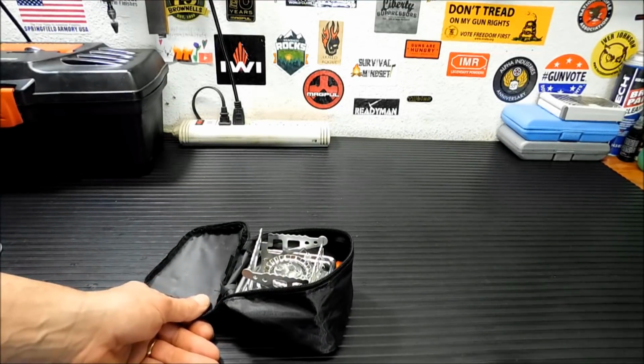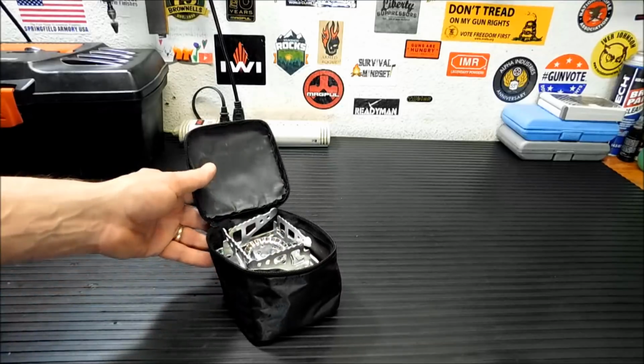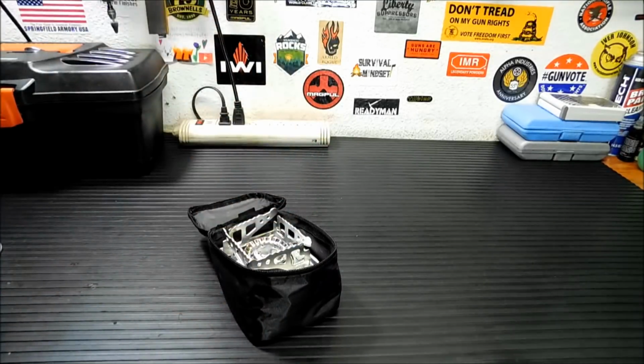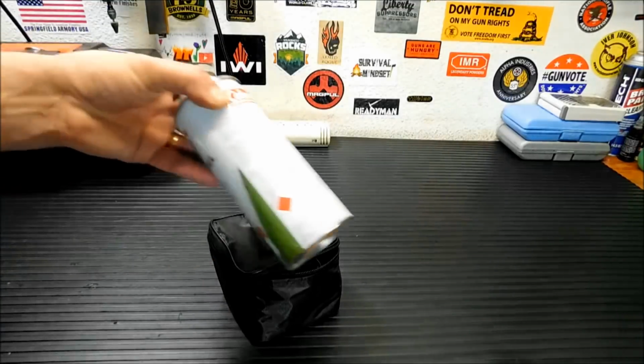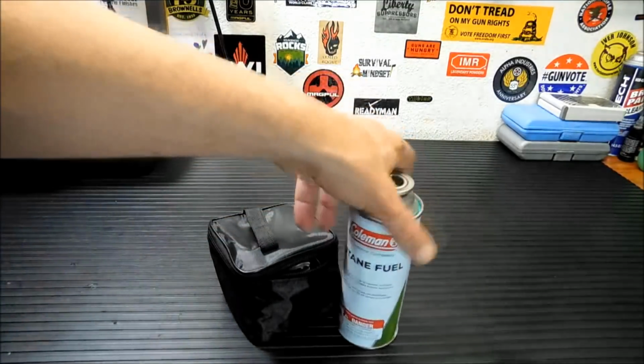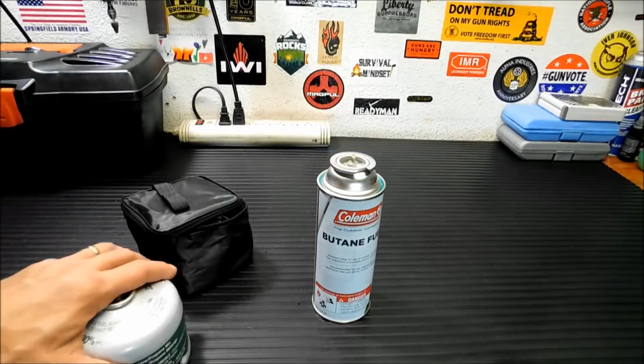Since my review of it, just out here cooking some lunch, just for fun, and I like it. I like the way it works. I like the fact you can get it on a low simmer, but you can also bring it up to high to boil water quickly. Again, as I mentioned before, you have a little bit of the form factor with the fuel. That can fit into a water bottle holder on your backpack.